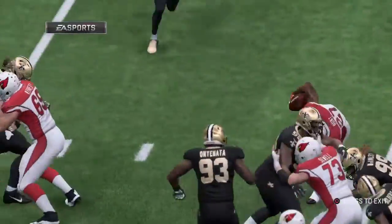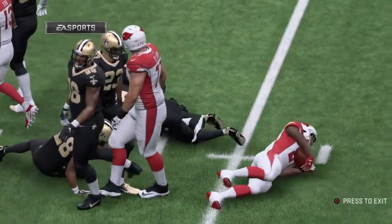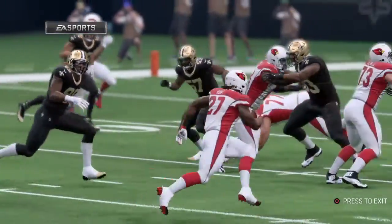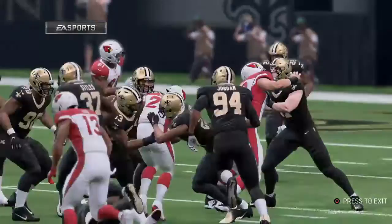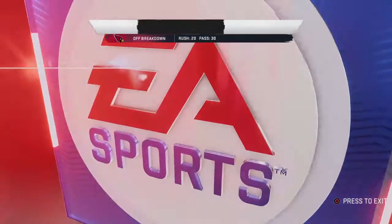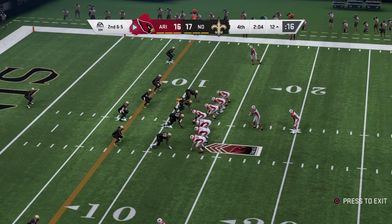Not easily done. David Onyemata there on the tackle. You know what really fires up offensive linemen? When the guy that is carrying the ball behind them can create his own space and break a tackle along the way. Well, they don't need to run another play here before the 2-minute warning. Let's see if they do it anyway.